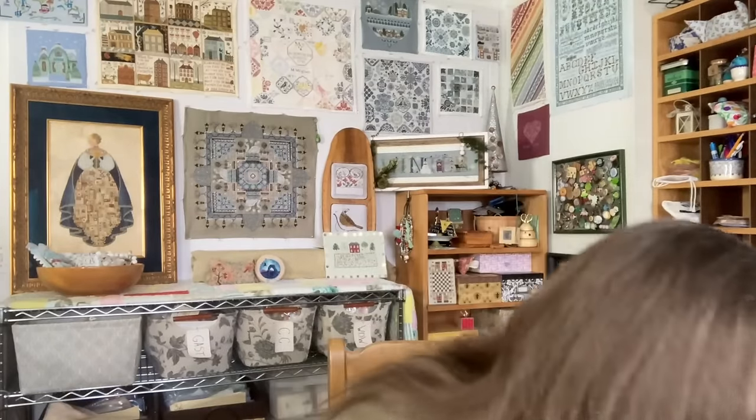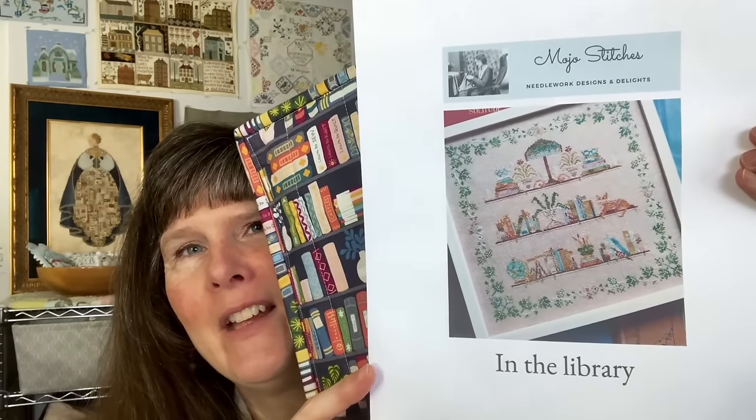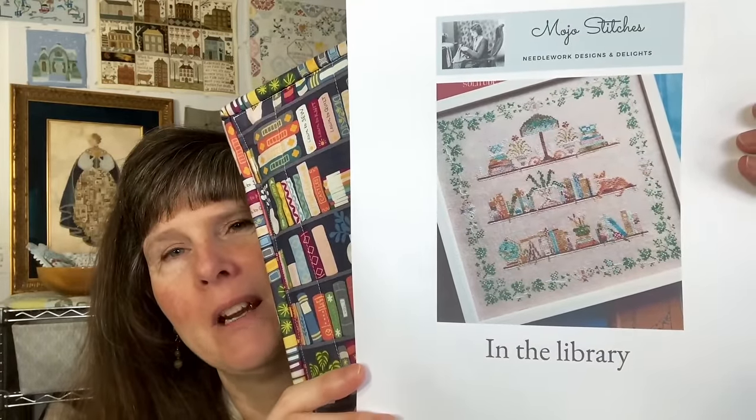Okay, and I had four new starts in January. This one I just started yesterday. I saw this on Lala D Stitches Flosstube. Love her floss tubes. And decided I had to have it. It's by MoJo Stitches. I found mine on Etsy and it's called In the Library.